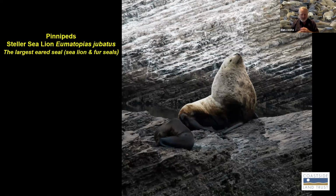This is the largest of the sea lion family, Steller. This is a Steller sea lion. Año Nuevo Island off the Central California coast, just north of us from Santa Cruz, is the southernmost colony of Steller sea lions, and that's where this picture was taken.